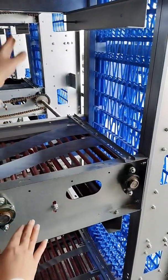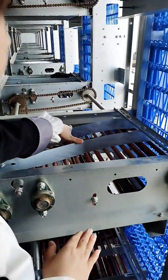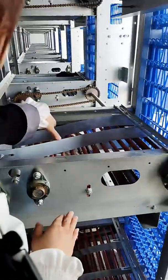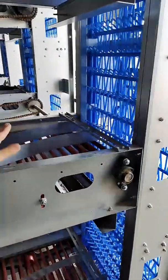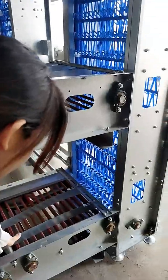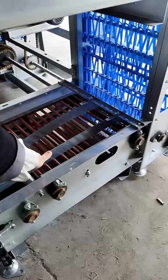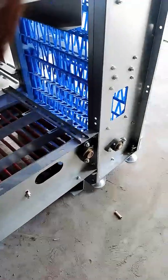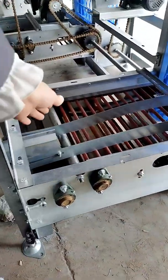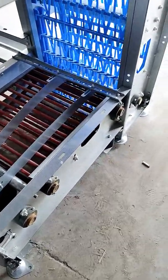And each tier has a plate, but their angle is different, like this tier on the left side. And below, you can see the next tier. Its shape and angle are different from the last one. It is on the right hand, so the eggs come here and go to this clip. This plate makes the eggs have no accumulation.